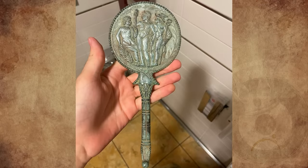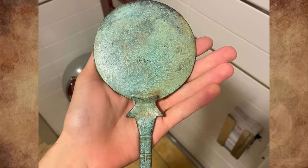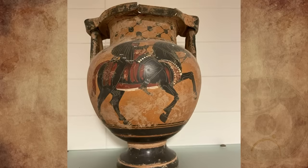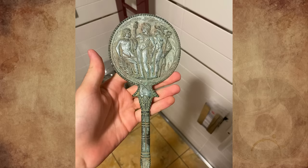What is this thing made of metal and quite heavy? It's maybe 30 centimeters long. It looks to be handmade and old. I found it in my Derm's bathroom, with what seems to be an ancient Greek vase, a clay owl, and a small figure in the same material as this piece. Any idea what it is for?